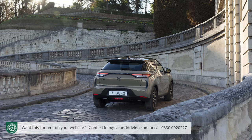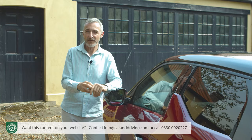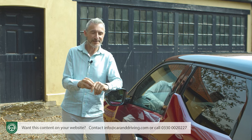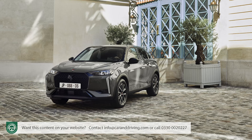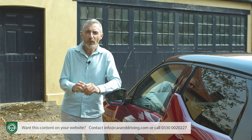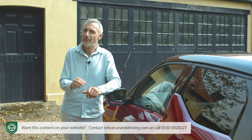Well, that sounds good in the brochure, but how will that reality translate in the showroom, given that most buyers these days seem to associate a premium feel with Teutonic design? Is there room for a fresh approach here? Well, other fledgling premium brands have struggled to deliver this, but we think the prospects for DS may be rather better.